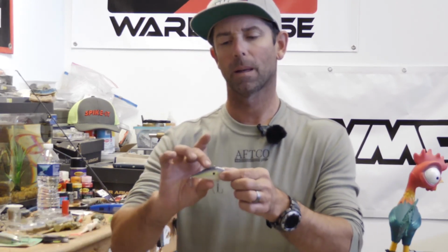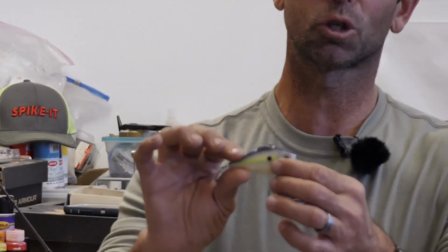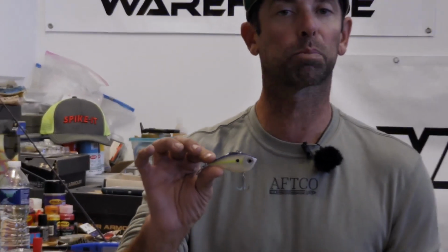Number 3 and number 4 are similar but different. So let's start with number 3. Number 3, I'm going with a lipless vibration bait. Some people call them rattle traps, but it's a lipless vibration bait. And too many people think that that's only a springtime lure. Guess what? Lipless vibration, it's one of my favorite lures for the early winter period.